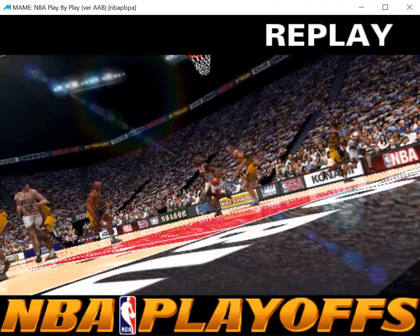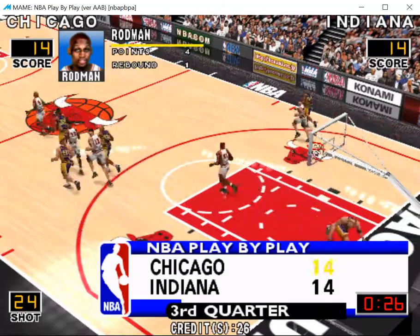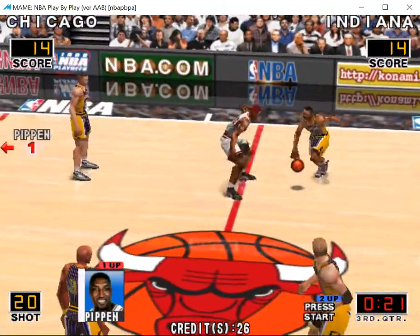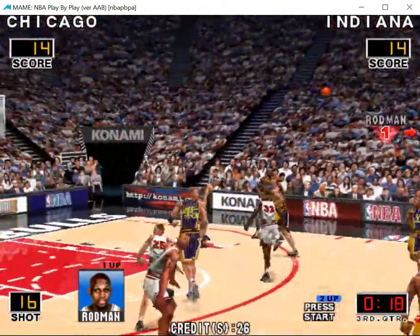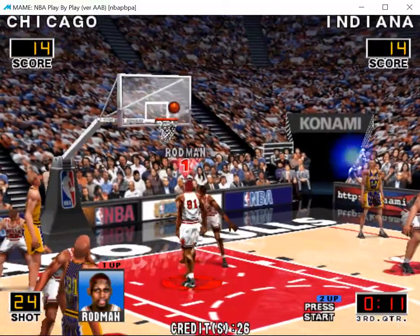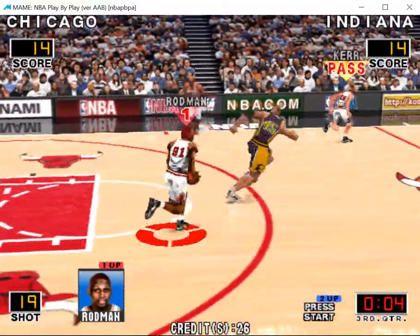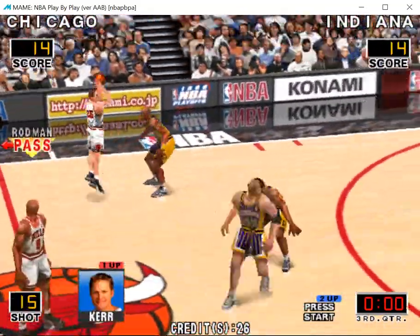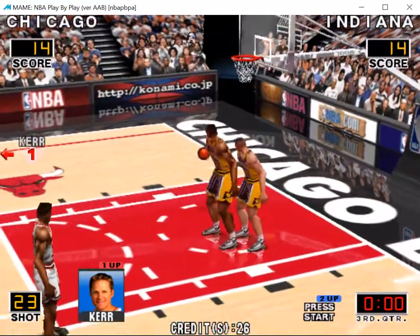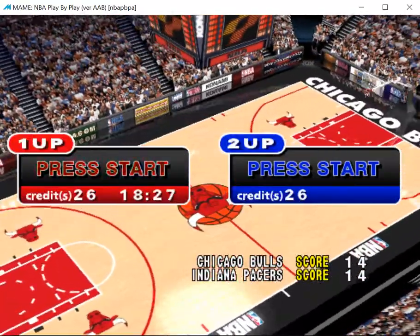Take a look at the replay. Now, back to the game. It's tied. Miller from Jackson. Davis, here's Davis. From downtown. Rodman takes the rebound. Kerr from Rodman. Final shot. End of the third quarter.